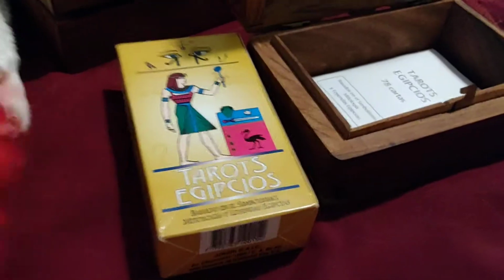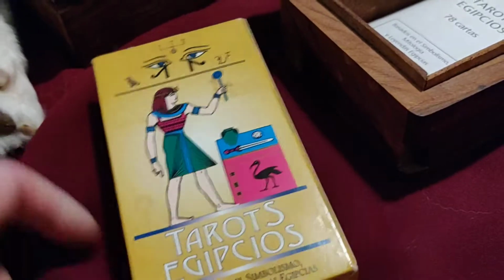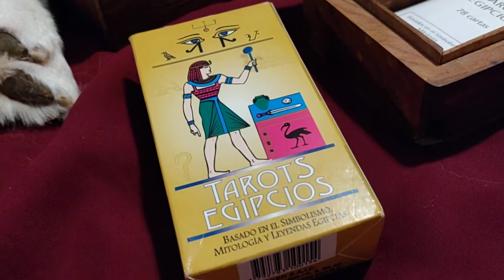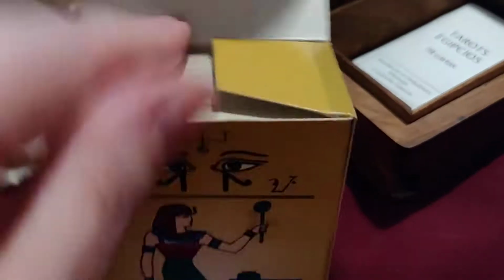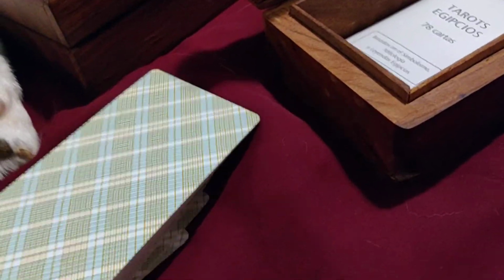This one has a little bit of history. My original tarot deck of this type was, first of all, in English, and second, somebody stole it from me. Quite literally stole it from me. So I searched high and low, about 8 years ago, all over the internet to be able to find it, and I found it, and voila.